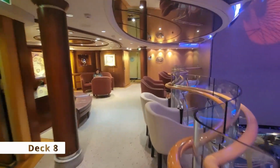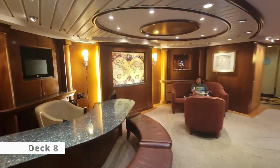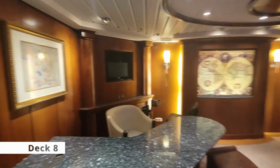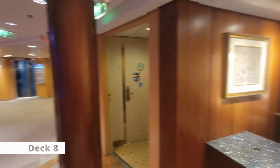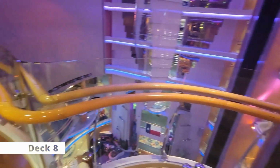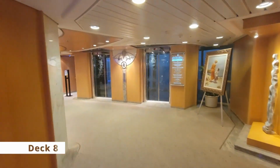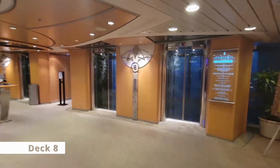Alright, so here on deck 8 you have the Explorer's Court. Some nice maps on the wall. Again, overlooks the Centrum area. But just the Explorer's Court is on deck 8. All the rest of deck 8 is cabin.